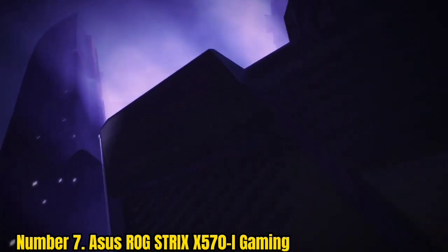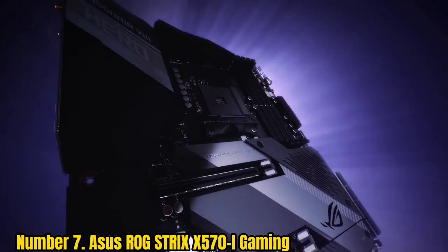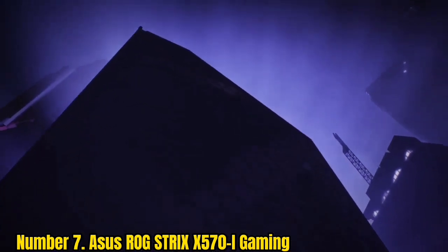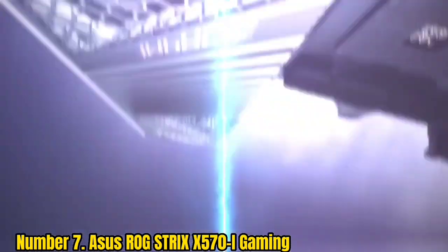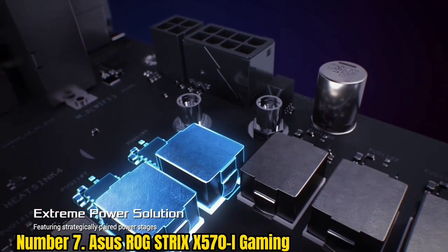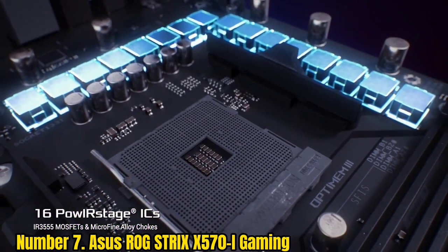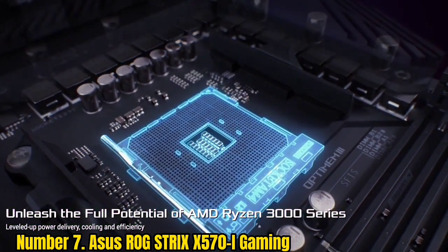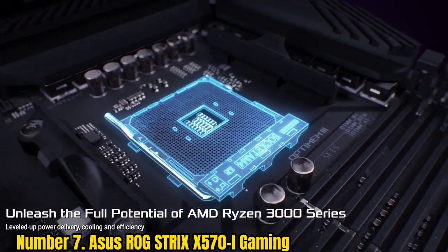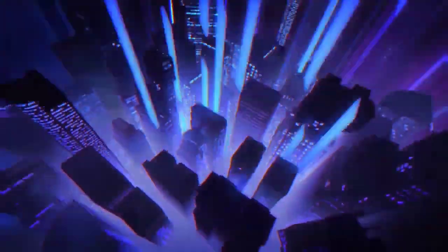Number 7. Asus ROG STRIX X570-I Gaming. Built on the 7nm process with Zen 2 architecture, this motherboard really makes use of the Mini-ITX form factor better than its competitors. The alloy chokes and the 8+2 power stages with ProCool II connector. The AuraSync RGB lighting along with the RGB header and addressable Gen 2 header means you have plenty of options to light up the matte black PCB.